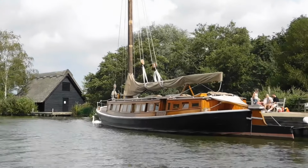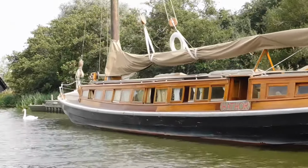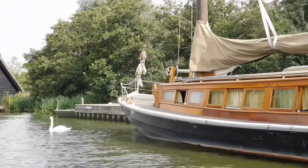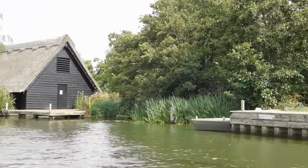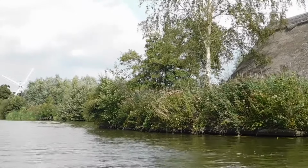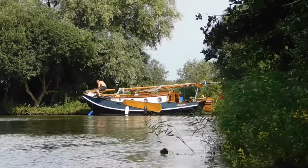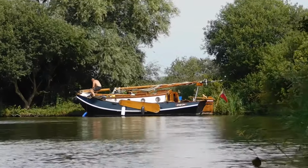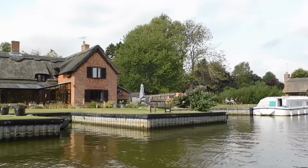Now we're passing Wherry Hattle. This wherry actually belonged to the Boardman family, so it's good to see it finally back where it belongs. These are the riverside properties at Irstead.